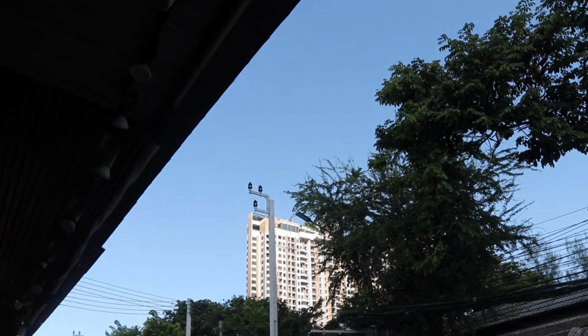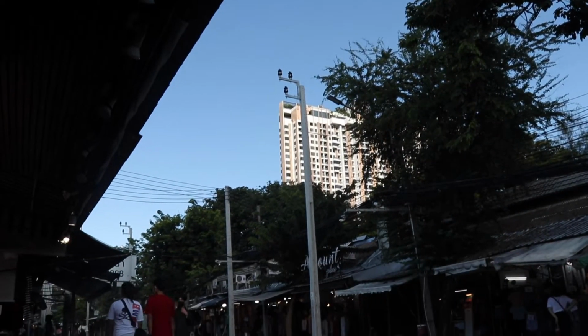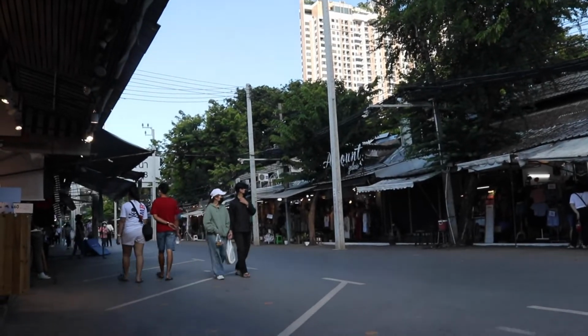Hello guys, and welcome back to day 2 here in Chatuchak Market. I've come a little earlier this time around. I was expecting it to be a little bit more busy, but because it's a Sunday, actually there's less people today than there was yesterday. But the weather is way hotter right now. Clear blue skies at the moment.